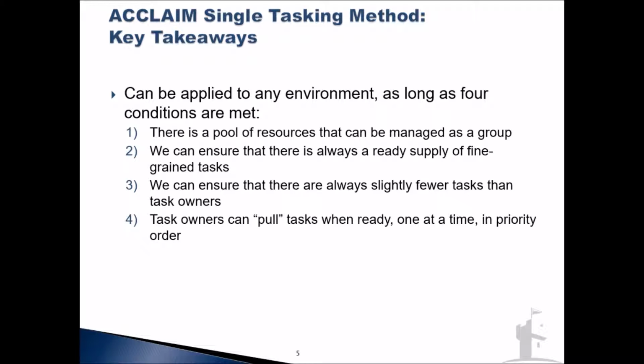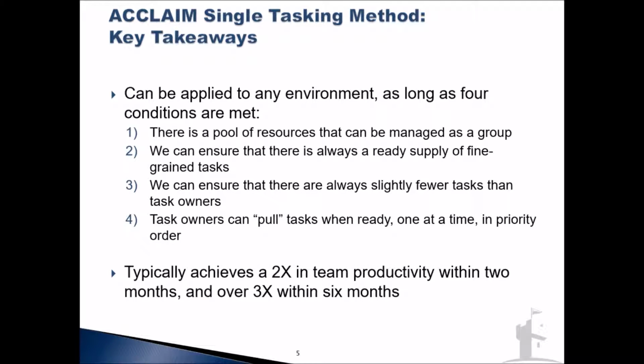And once all these are put together and done, as I mentioned on slide 1, the productivity improvements tend to be pretty dramatic. And again, this doubling within 2 months, I've seen it occur within 1. And this tripling I've seen occur within 3 months. And again, I've seen this with traditional software development teams as well as Agile and Scrum teams.